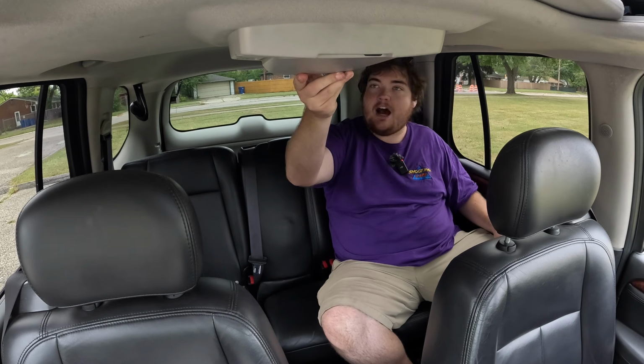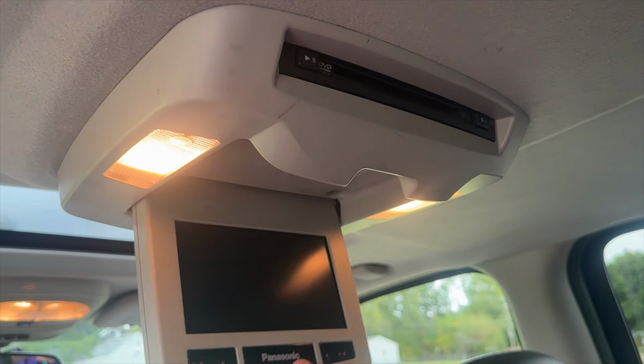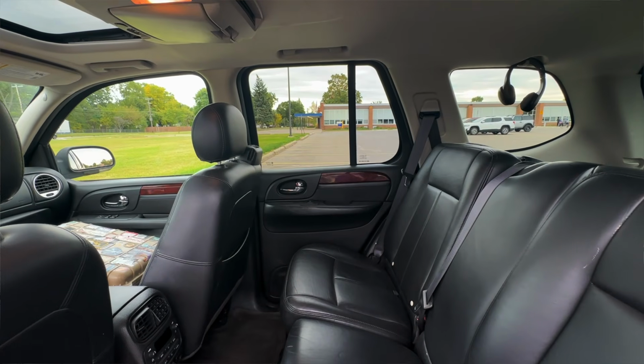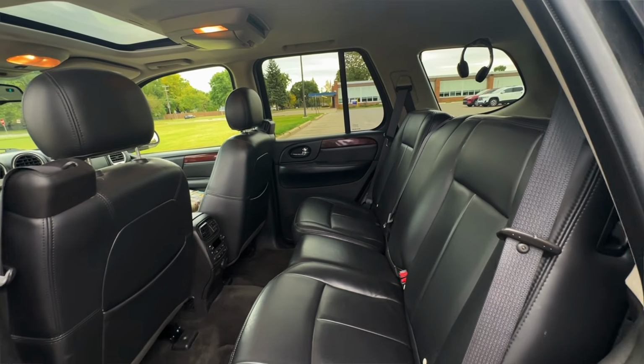All right, so we're in the back of the 2006 GMC Envoy Denali, and a couple of things to note. First of all, this does have the rear seat infotainment or entertainment option, which is a DVD player and a screen, as well as you have plugins. So the owner was actually playing Grand Theft Auto San Andreas on the screen back here off of a PlayStation 2 last night. Very, very cool to see that. I fit great, knee room, wonderful, headroom, wonderful, and there is no third row in this particular one. At the time, you could get the Envoy XL, which would have been a little bit longer.